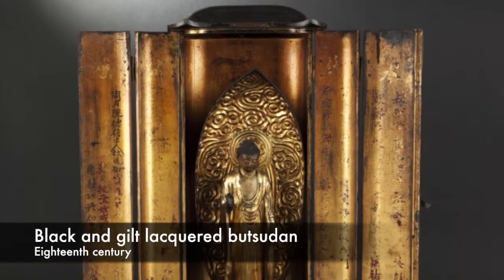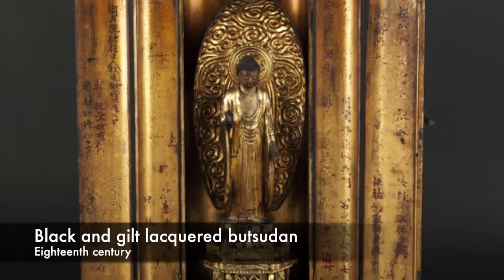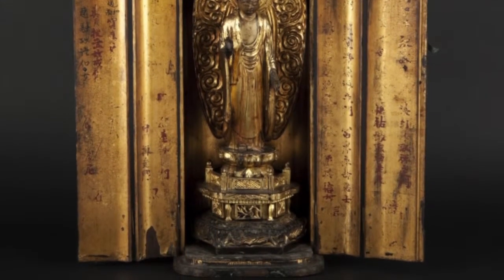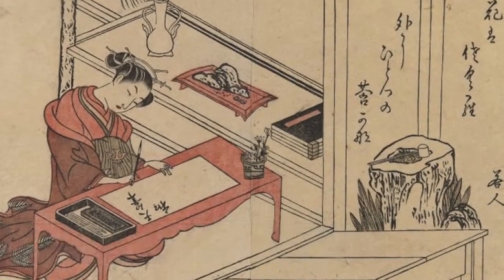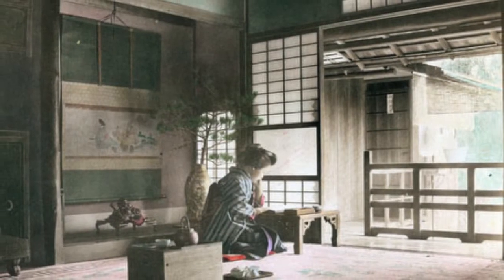In Japanese, okimono can mean any freestanding object. They were originally made as ornaments for the butsudan, a Buddhist altar, or the tokonoma. A tokonoma is an alcove in a Japanese reception room. It is an essential item of traditional Japanese interiors used to display items for artistic appreciation.